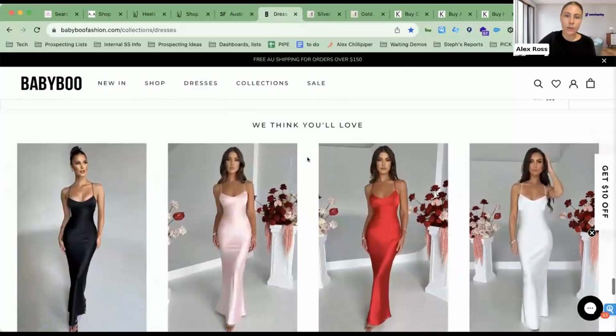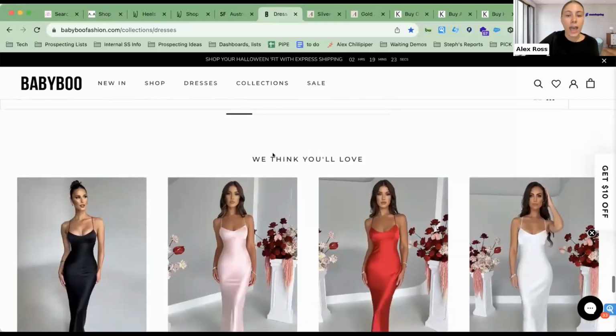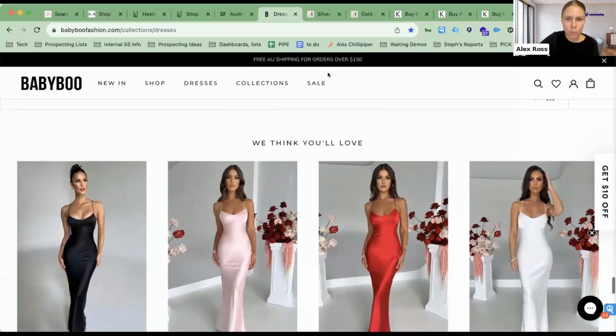So really pulling out those trending products, those most popular, relevant to what I'm looking at on site, to cut down that search and that navigation without having to navigate across that wider collection. As I navigated across site looking at different types of products, this we think you'll love updated as well.